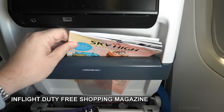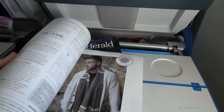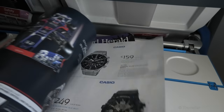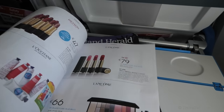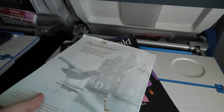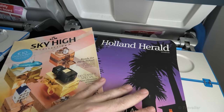Next up we have the Sky High duty-free magazine. We're just going to skim that through very quickly also. These are the things you can buy on board. That's a selection of perfumes, electronics, jewelry, clothing, fashion accessories, sunglasses. Quite a good selection on board of things to buy. We seldom buy anything as we don't think it's that cheap compared to home, at least not always. That was the Duty Free magazine and the In-Flight magazine.